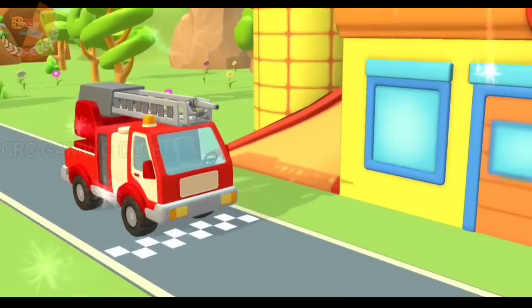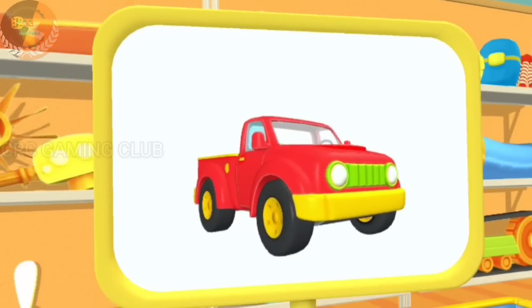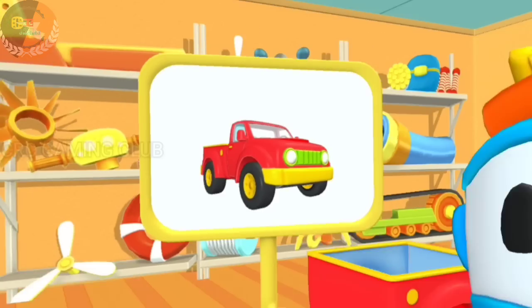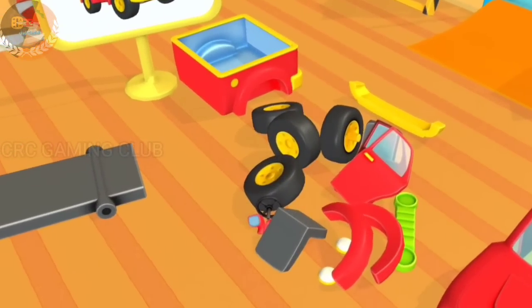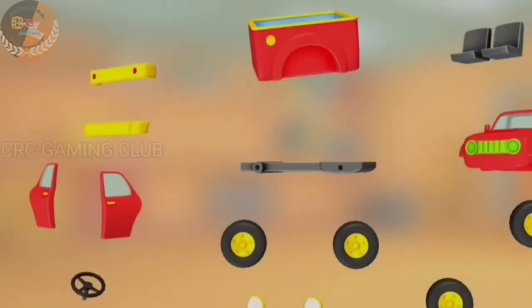Well done! Huh? How about that? This is a pickup. It can transport fairly large loads in its truck bed. Try to put this vehicle together.